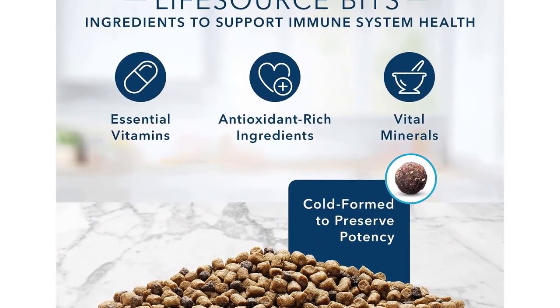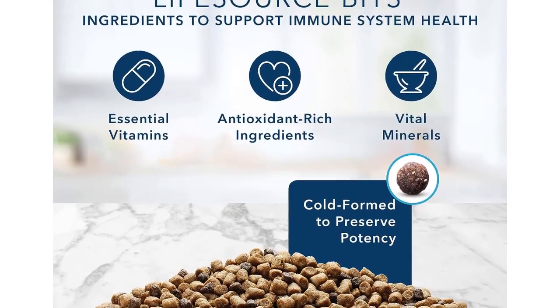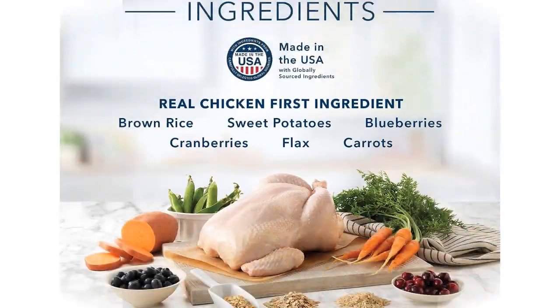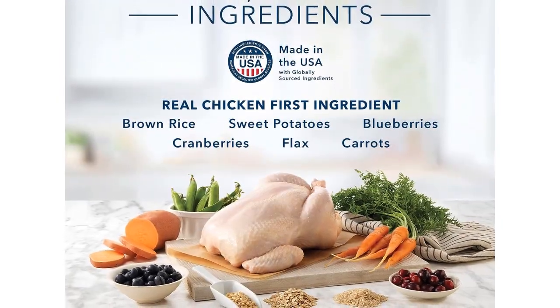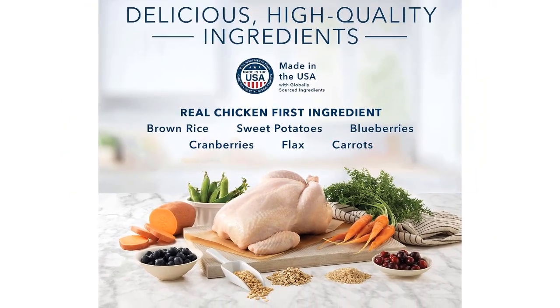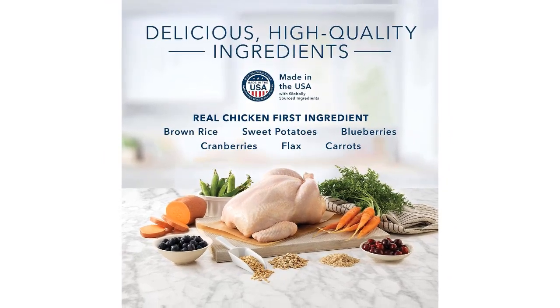Deboned chicken, chicken meal, menhaden fish meal, source of omega-3 fatty acids, brown rice, barley, oatmeal, peas, pea protein, dried egg product, chicken fat preserved with mixed tocopherols, potato starch, powdered cellulose, natural flavor, flaxseed, source of omega-6 fatty acids.